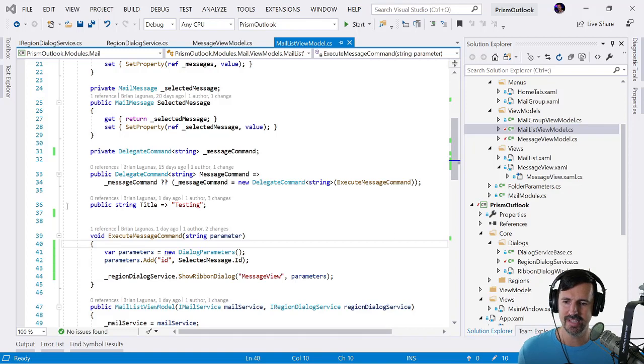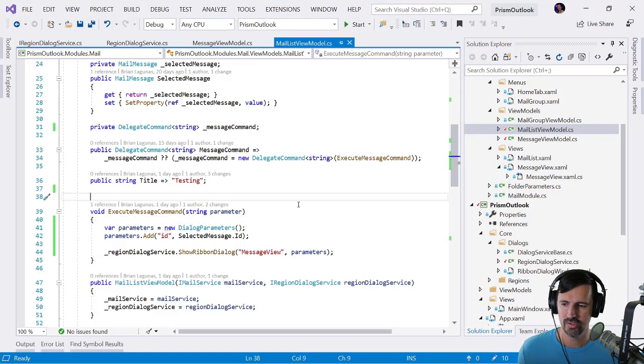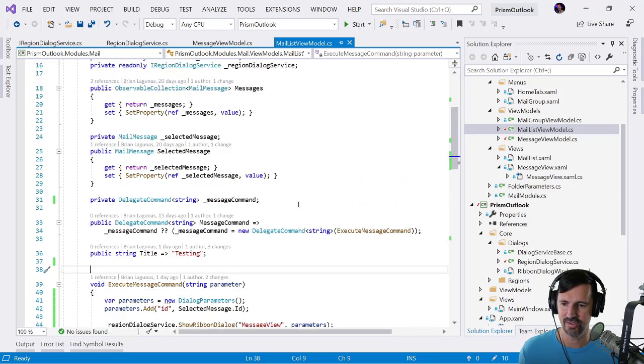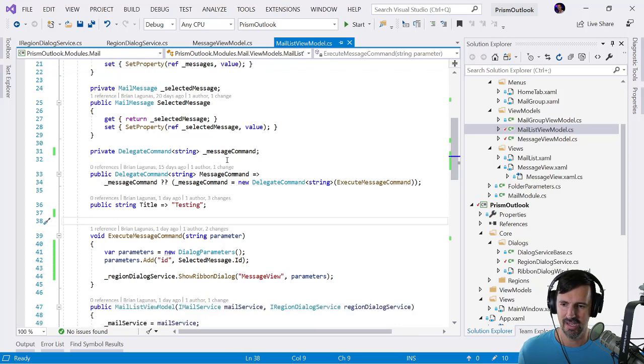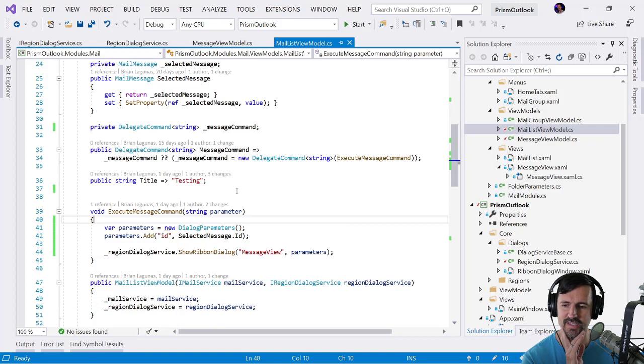Yeah, now might be a good time to put in a can execute. So I got to rethink this message command. I kind of want to reuse this message command because I have a new message, or you can double click and open another message, right? So I have to know if it's new or not. So I need to think about that a bit.